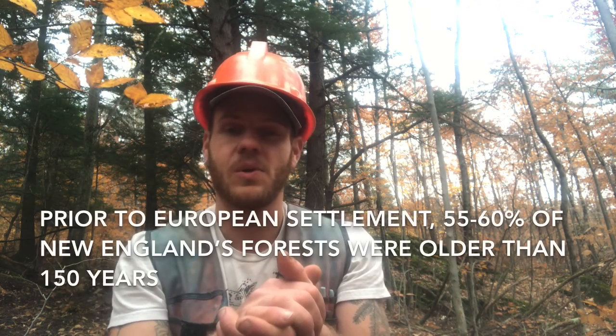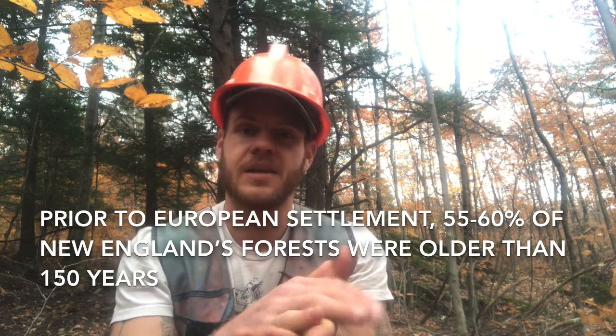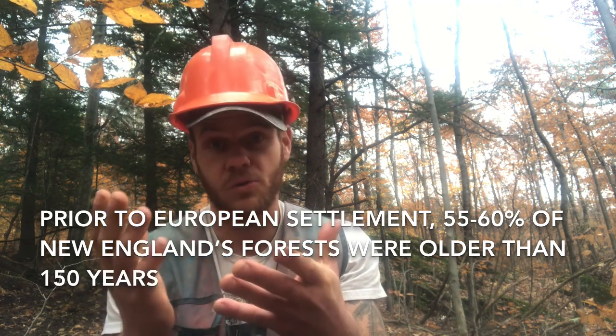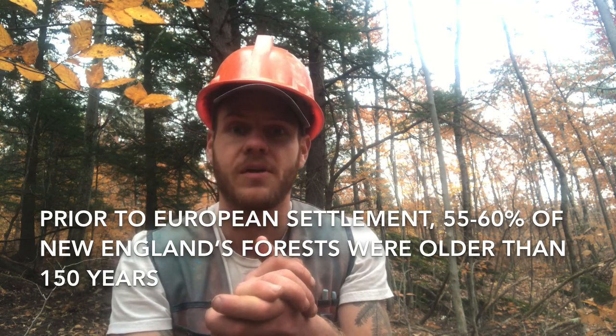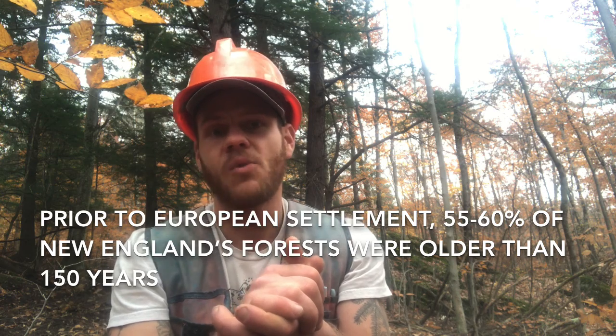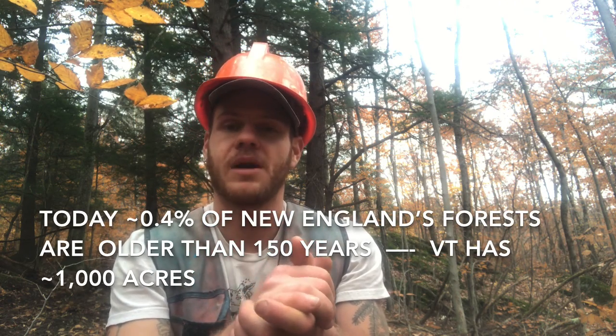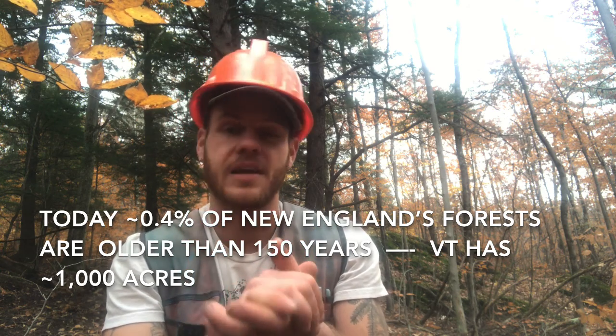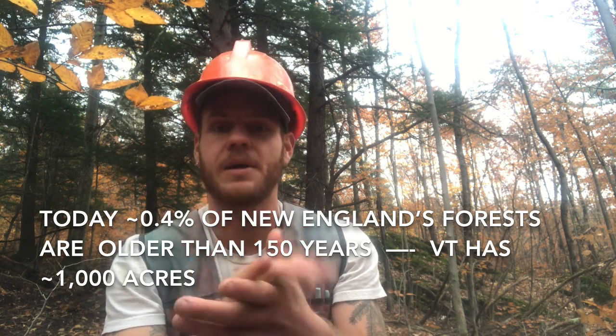One way that we can learn how forests naturally grow and develop over time, what forests that manage themselves look like, is by looking at old growth forests. In New England, we know that prior to European settlement, around 55 to 60% of our forests were what we would call old growth forests, forests that have been around for more than 150 years. And now we have less than 0.5%. In Vermont, we think we have about 1,000 acres of old growth forest. However, in other parts of the region, in the Adirondack Park, places like that, we have a lot better examples.